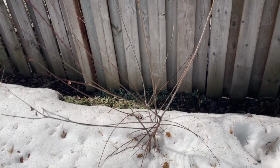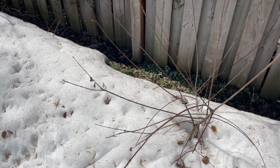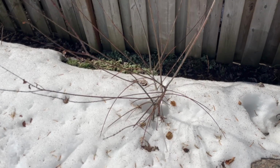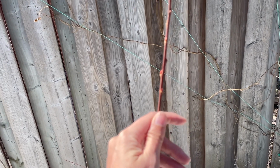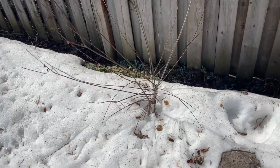And last year, the squirrels or something would take every single one of these stems down and rip it right off and then just leave it on the ground. Not eat it, not take it to do anything with it. And they're all budding up already. And they grow like a weed, so I'll probably be trimming it down a third.